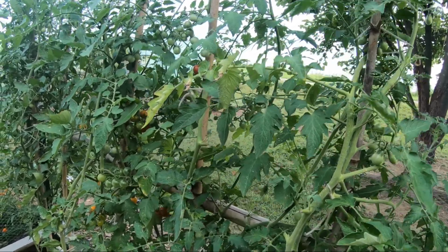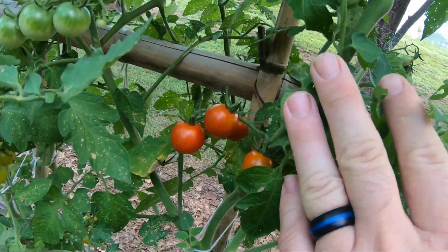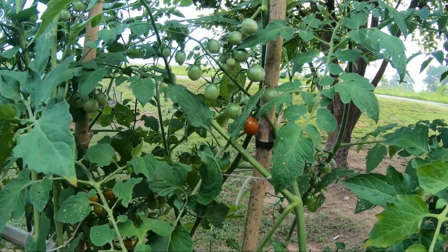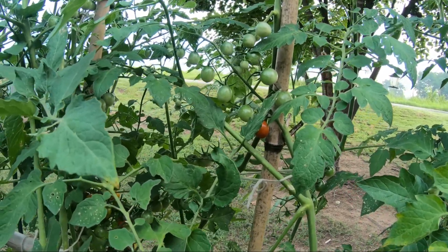Look at these. Those are the Sweet Millions that we grew last year. Those things are absolutely delicious. We haven't got any of the Dancing with Smurf tomatoes. So again, I don't know. We bought those because they look cool. I don't know if they're going to make it or not.